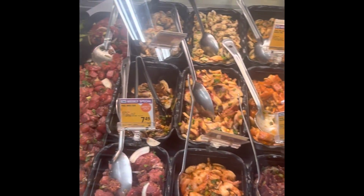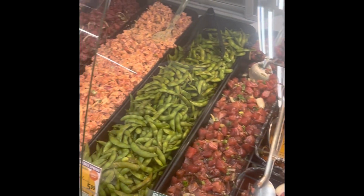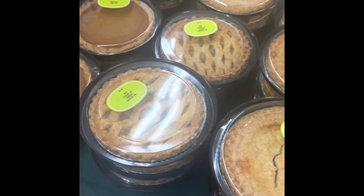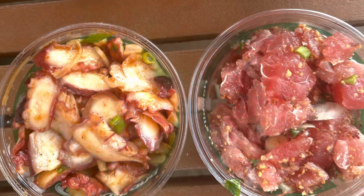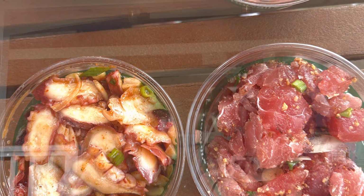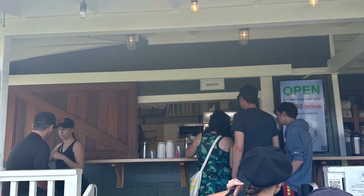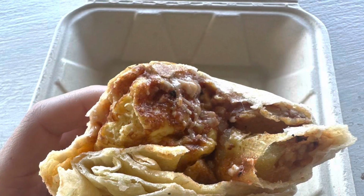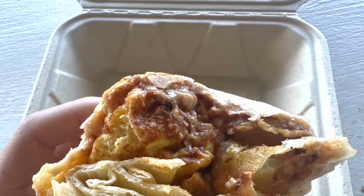The next morning we went to Foodland and tried the poke and some of the pastries. I believe we got the spicy ahi, the taco, salmon, and I don't know what the last one is. I also went to Hanalei Bread Company for breakfast and tried the breakfast burrito.